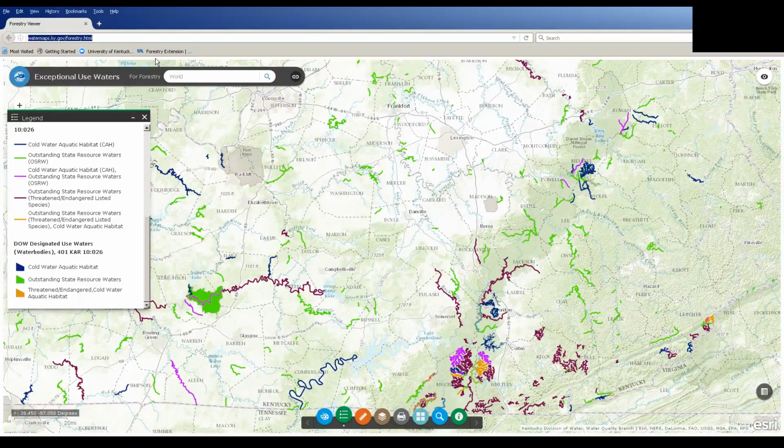watermaps.ky.gov/forestry.html. So watermaps, plural, .ky.gov/forestry.html. And you'll see in here that we're already pretty zoomed in here in the south central part of the state, and you've got all these different water bodies that have already shown up that have different designations within Kentucky. So if you live on one of these water bodies, or you're a logger that's about to implement a harvest on one of these areas, I would highly recommend you visit this website every time and see if you're logging on one of these water bodies.